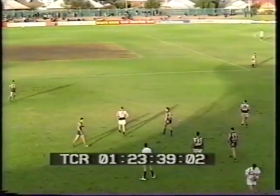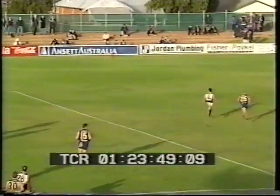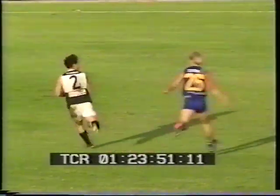Right in front of the 5RPH commentary team where it's 46 to 53 in favour of Port Adelaide. Lindsay, it is the back of the pack. In fact, it was Biglands. Comes down in the arms of Clayton. Clayton is away. Looking towards Tony Brown on the outer side. He's got one in here.